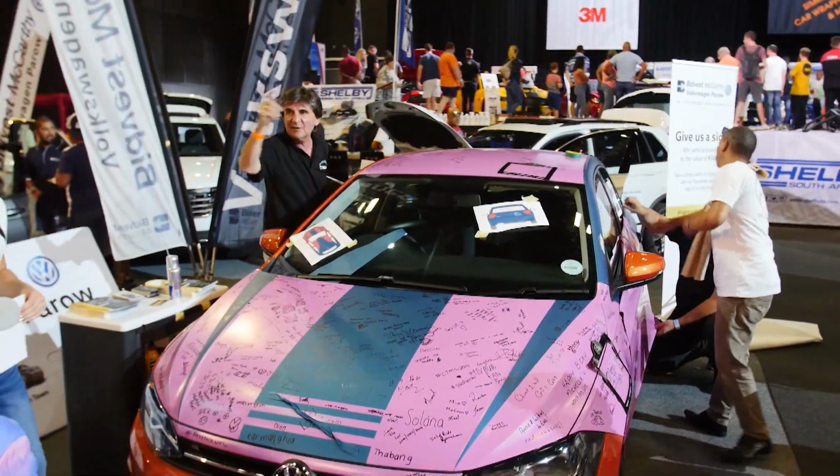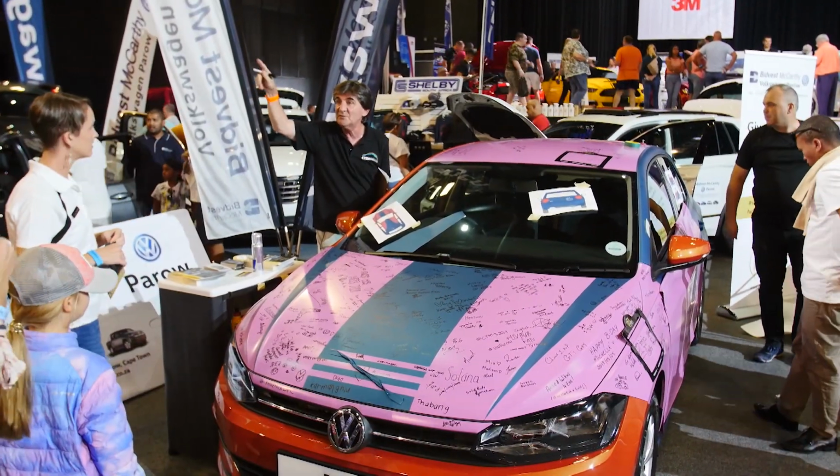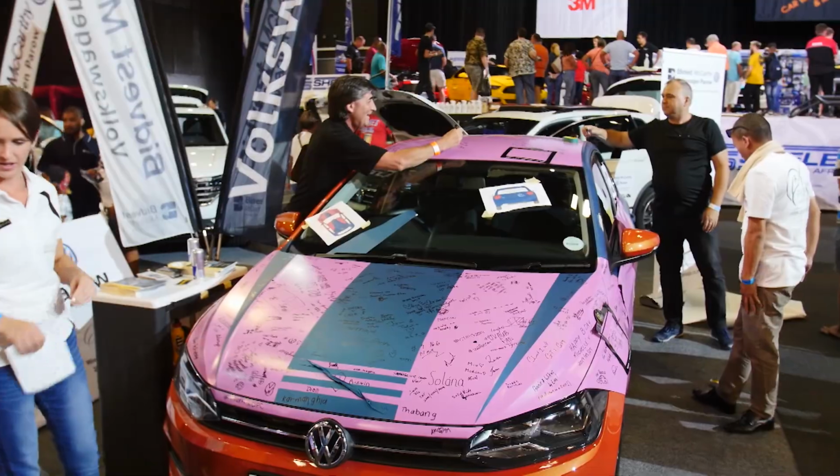Then we've got Volkswagen. These guys are doing something quite cool. They're wrapping a car right there, getting you to sign it, doing quite a nice activation for engagement for the public.